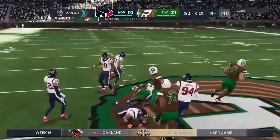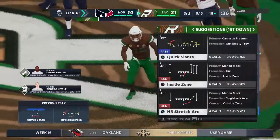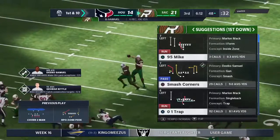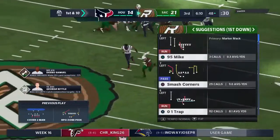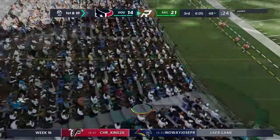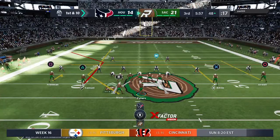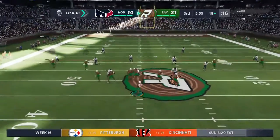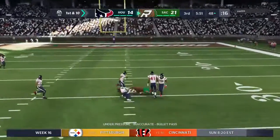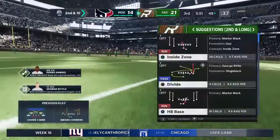Throw on the quick slant, going to be complete. And he'll be taken down, but not before he works it past the 50. This one good for a 1st down, and also that is catch number 90 for him now on the season. From the gun, Peters. And this will be incomplete. Physical play on the football there, and it's 2nd down.